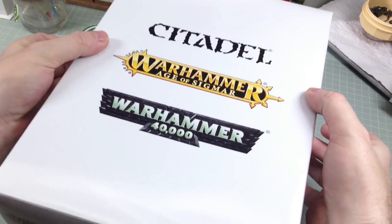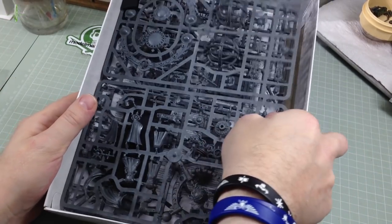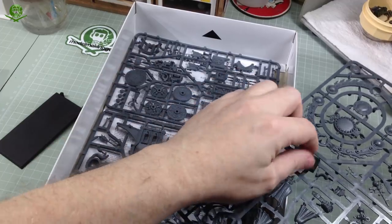Ready? We have... Ooh, what is this? What is this? It's a big stand. And a small base. And a square.